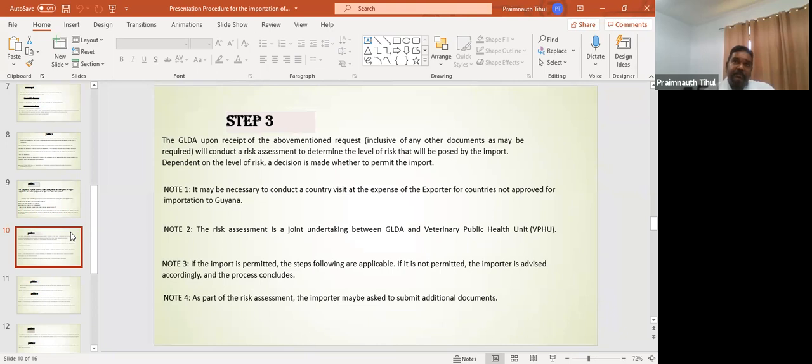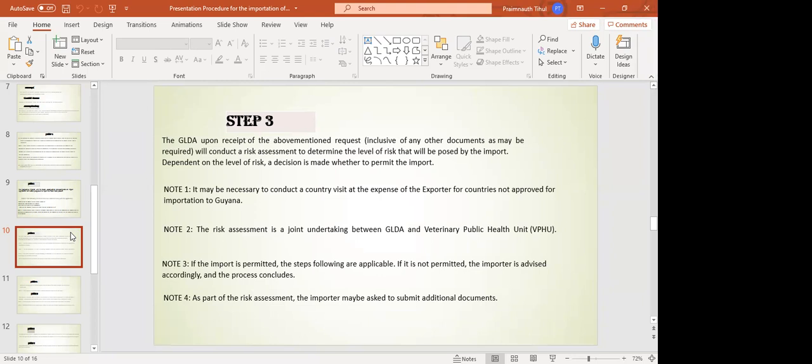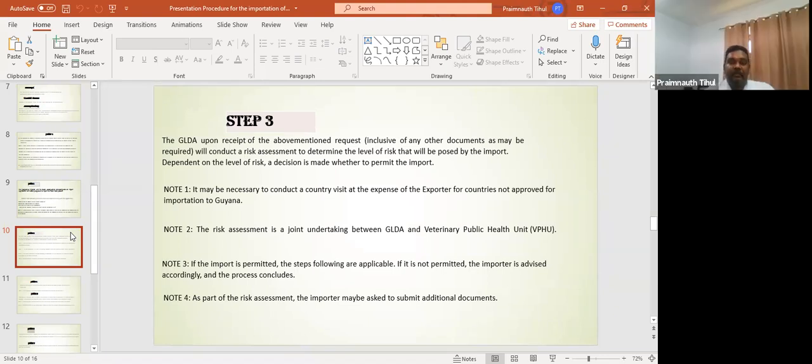And to do the risk assessment, it may be necessary to conduct a country visit at the expense of the importer for the countries not approved. The risk assessment basically is a joint undertaking between the GLDA and the Veterinary Public Health Unit. If the import is permitted, the steps following are applicable. If the import is not permitted, the importer is advised accordingly and the process concludes.